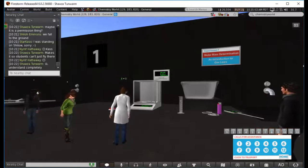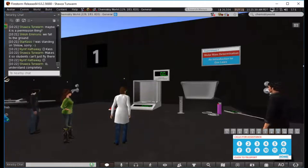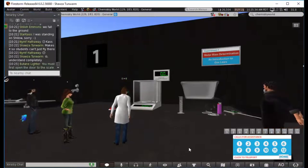Okay, so here you can go ahead and people can click on different items, and in many cases you'll see a menu pop up, and it'll give you choices of what to do with an item. So you should be able to click on anything and move stuff around.